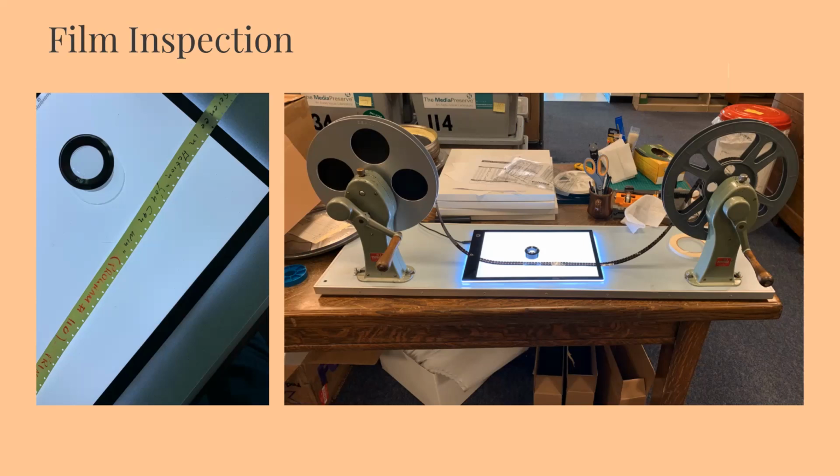California Revealed does have a portable film inspection kit available to be borrowed, and I'm also happy to share information on what to purchase and where to find that material for those who are interested in putting together their own film inspection setup.